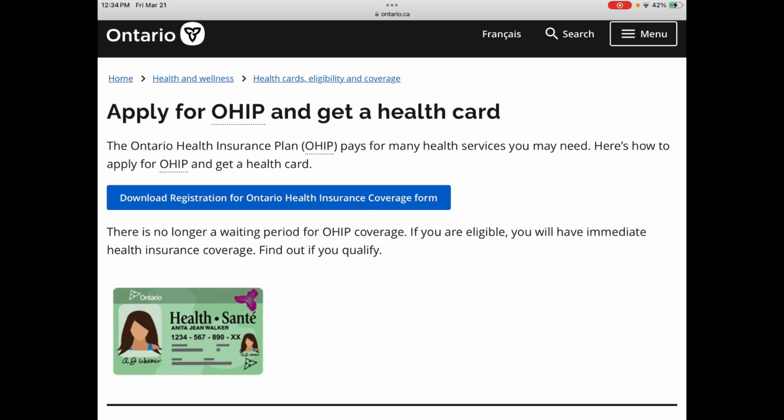Before we actually start going over the documents that you must have and the qualifications that you must meet, I need to let you know that if this is your first time applying for an Ontario Health Card, you must apply in person. You cannot apply online. You must apply in person. You have to go to a Service Ontario location with your documents and application.